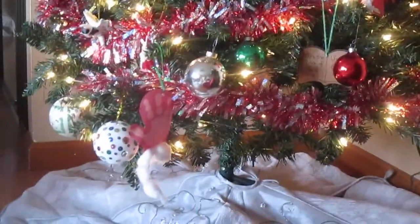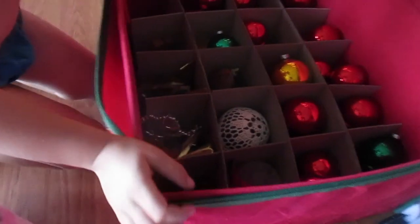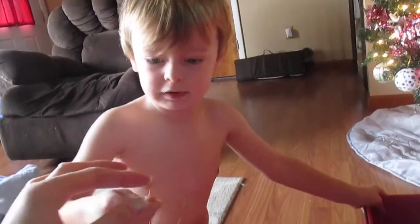Trevor's doing a good job. You can see where he's decorating. They're all clumped together, but that's okay. Let's do it again. Looks pretty. Okay, what other ones do you want to do? Want to find more with strings? How about the house? Put the house on there. It's got a little string.